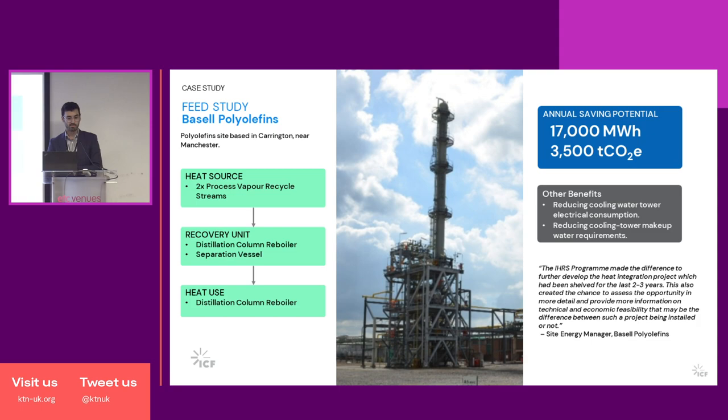What's the impact? Through the feed study, they developed a design and developed the costing and identified lots of risks and issues that needed to be solved prior to deployment. But some great annual saving potential there: 17,000 megawatt hours energy saving per annum, 3,500 tons of carbon dioxide per annum. So some really good savings and quite a large percentage of site energy and carbon as well. Again, you can see from the quote on the screen from the company themselves, it's this kind of funding that just helps push these projects forward and accelerate them.